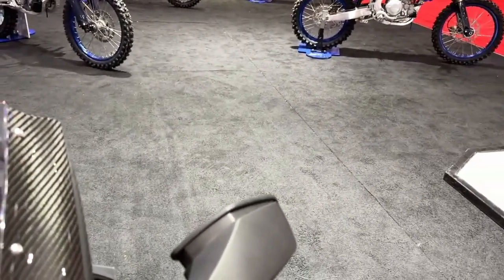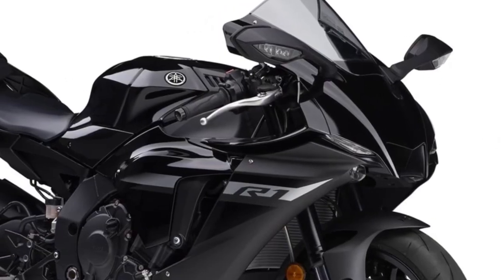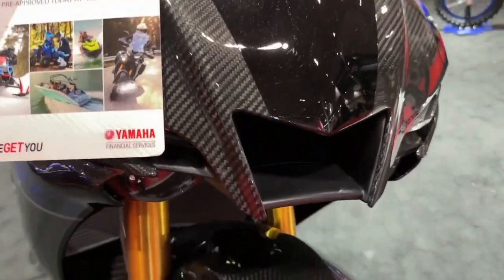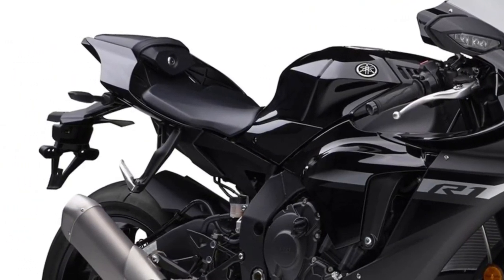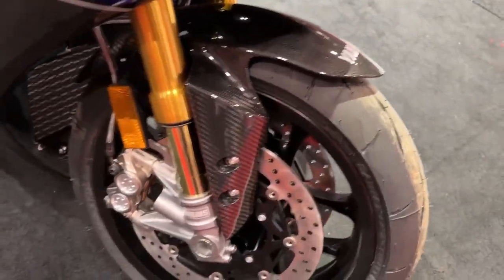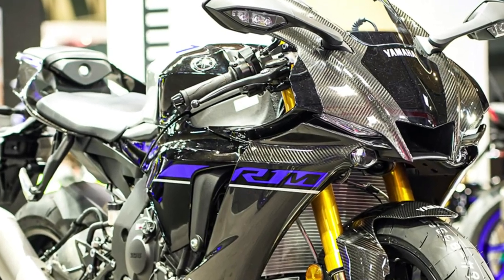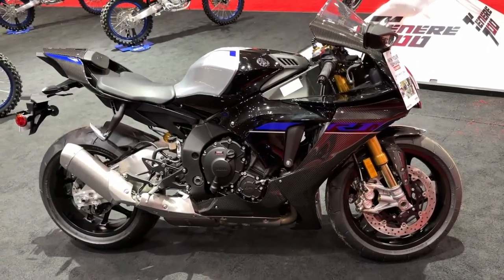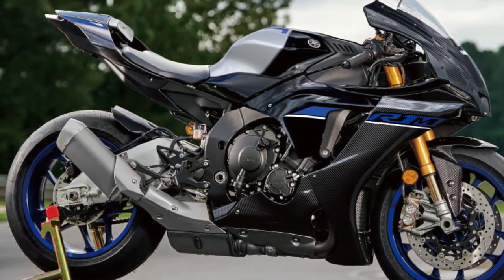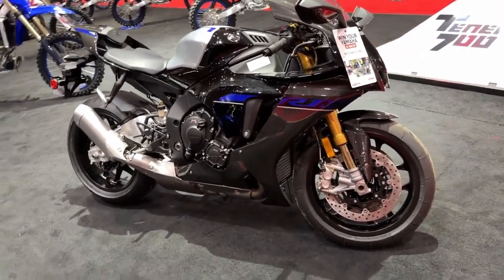The Yamaha YZF-R1M is typically a high-performance sport bike that incorporates cutting-edge technology and features designed to enhance both performance and rider experience. Some features you might expect to find on a 2024 model could include a powerful engine. Yamaha sport bikes are known for their powerful engines, delivering high horsepower and torque for thrilling acceleration and top speeds. Advanced electronics. Yamaha often equips its flagship models with sophisticated electronic aids such as traction control, slide control, wheelie control, launch control, and selectable riding modes to tailor the bike's performance to different riding conditions and rider preferences.